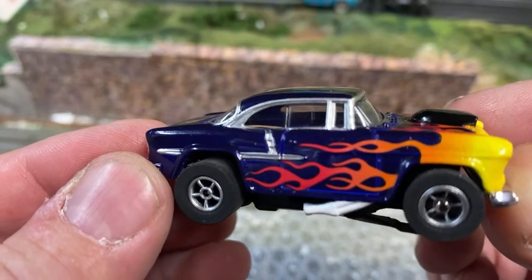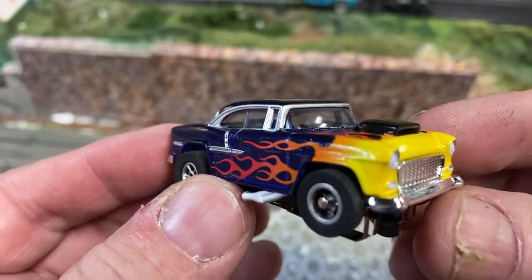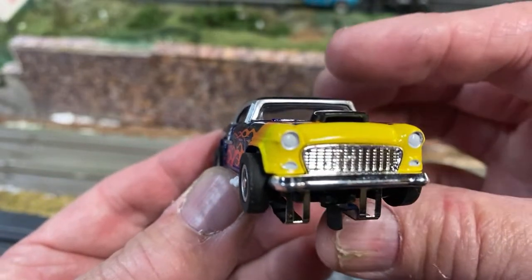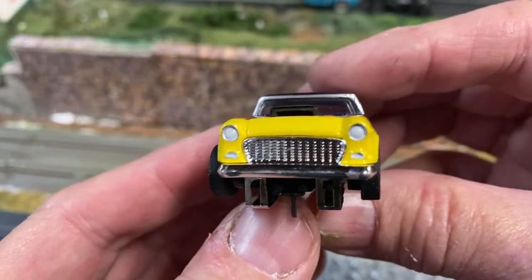I'm going to do this very slowly so you guys can enjoy this video in slow motion, because I know last night my one was very jerky. White headlights.